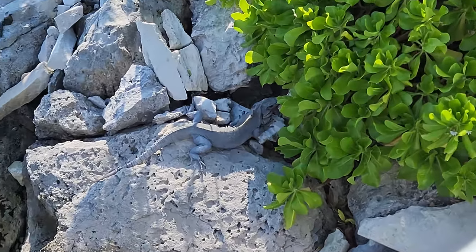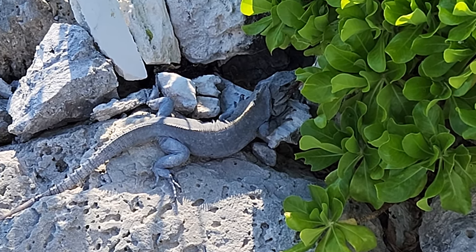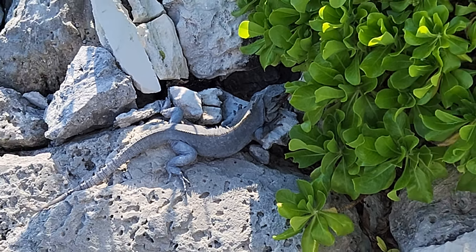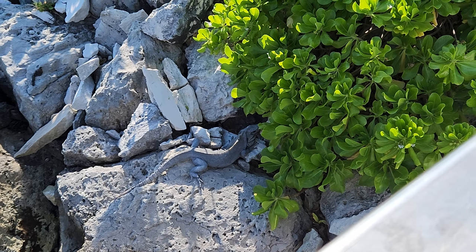Going back to the ship, we found a giant iguana. In the wintertime they like to hang out more on the rocks, in the summertime they like to hang out more on the grass. A really, really cool species. They're the blue iguana. Really neat.